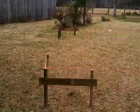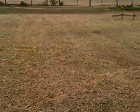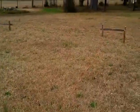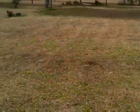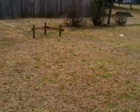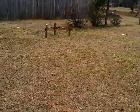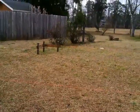So we got four corners now. And there's one, and there's one. So the string has been laid for the greenhouse. So I'm so excited about that. And it's starting to drizzle rain.